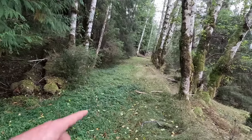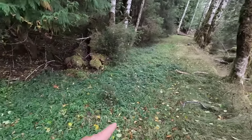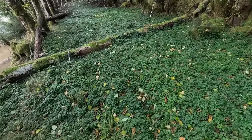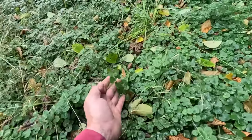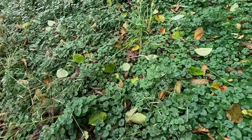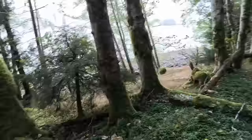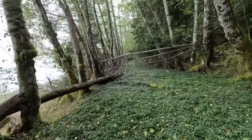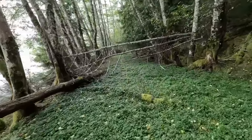Take a look at this. Just grass there. I don't know if this is clover or what this is. No, it's not clover. Yeah, poison oak. Just kidding. Don't know what it is. Sure is beautiful though.